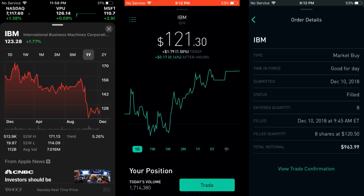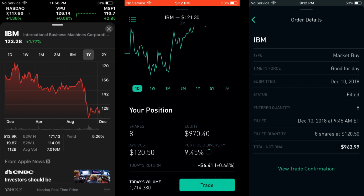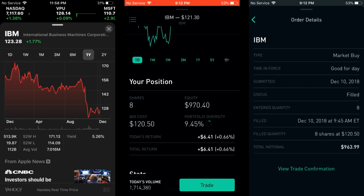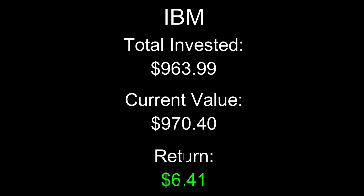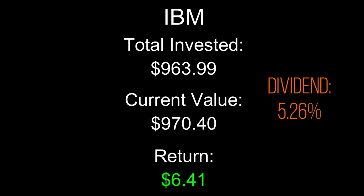Our next stock is IBM. Most of you know IBM also. It manufactures and markets computer hardware, middleware and software, things like that. We bought 8 shares at $120.50 per share for a total cost of $963.99. It's now worth $970.40. IBM has a dividend payout of 5.26.